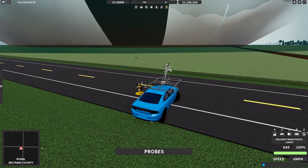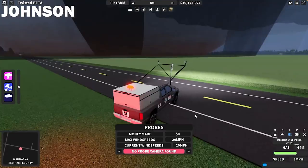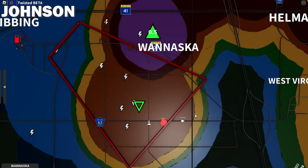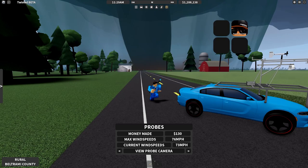Camera's not facing the tornado, but you can see here the debris is starting to appear. And behind us, you can see it is, wow, holy cow. I'm going to take a chance and sit on the side of the road here. Hopefully it ropes out before. Yeah, this should rope out right in front of me. Winds are increasing. 76 max. I think it might be dying. Yeah, probably is. Well, that was underwhelming for the first tornado of the risk.